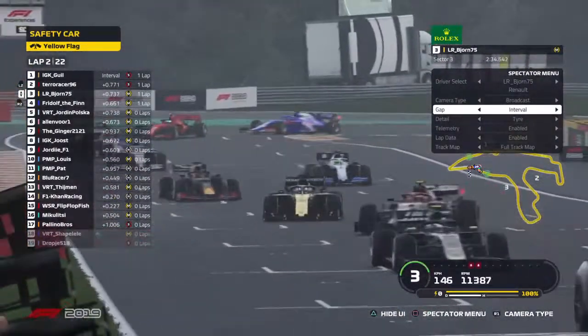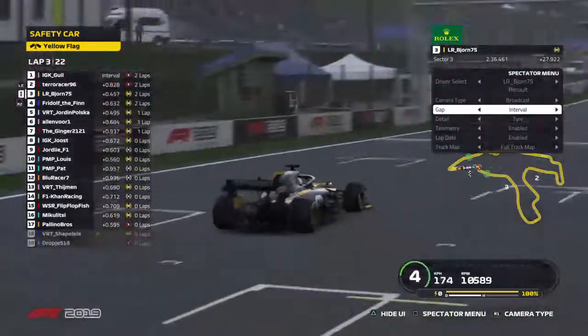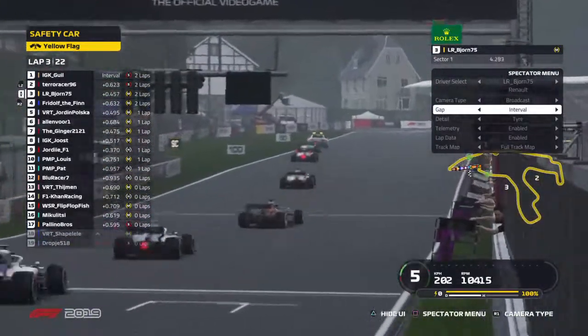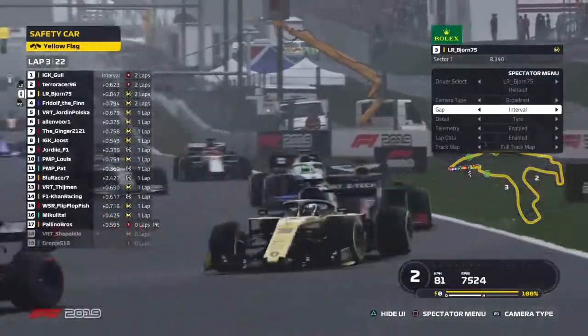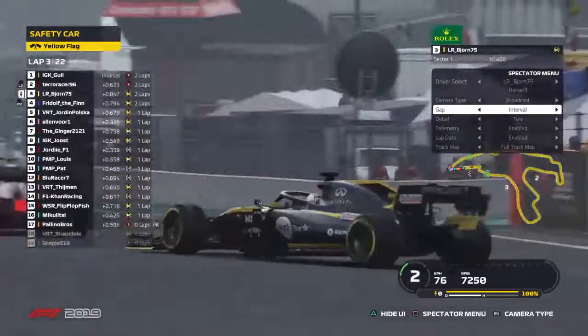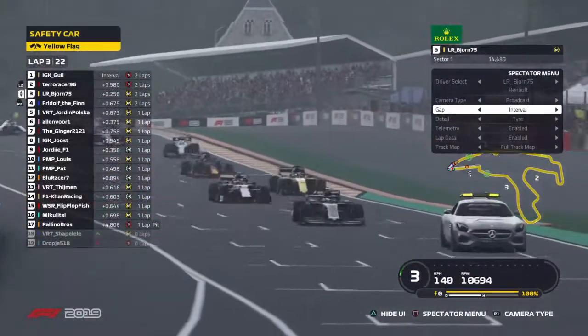Chapelele's just not had the luck this season. He could be so much higher up in the points, but unfortunately he's been involved in so many incidents. He was leading the Monaco Grand Prix, then he had issues throughout that, and that put him down the order, and I think he was in an AI car.